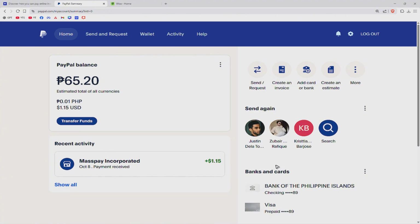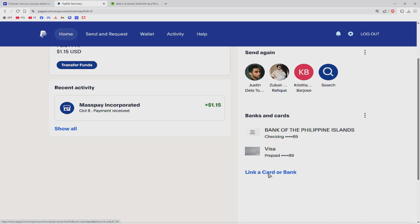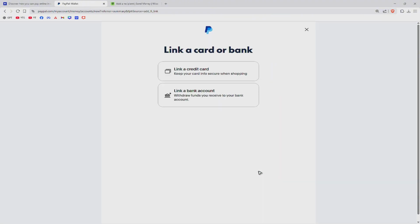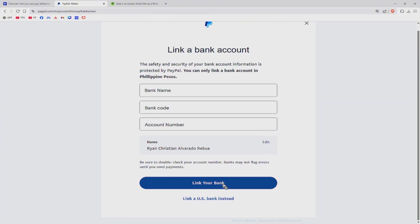it as you wish. On PayPal, if you want to add your bank, you can click on the Add Card or Bank option right here, or just go straight to the bottom right and click on Link a Card or Bank. Just select the option Link a Bank Account right here. You can enter the bank name, bank code, account number, and then once done, link your bank. Or if you're from the US, you have the option Link a US bank instead.